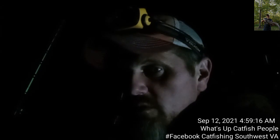And still most of the boats coming in, I haven't heard of anybody catching anything. There's a lot of fish hitting the water too. Some just splashed out there just now. We just got everything lined back up. We're gonna give it one more little run and we'll call it a night.